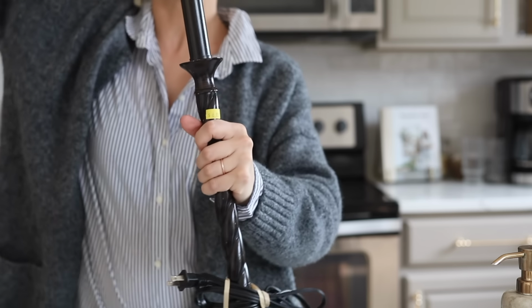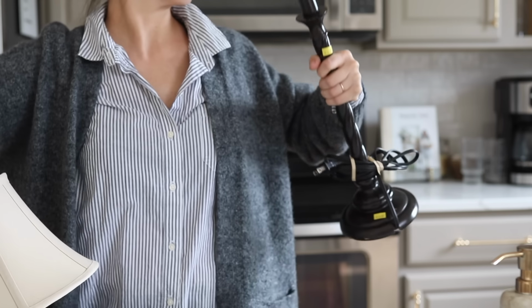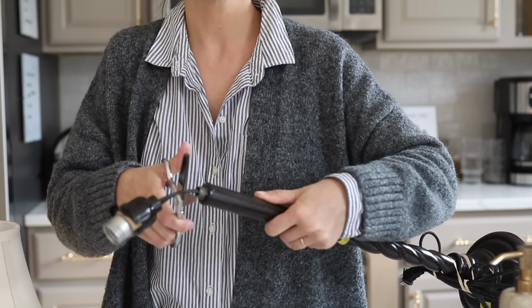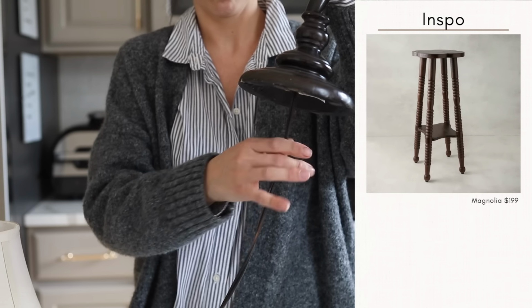So I decided to just remove the lighting component and make this the base for our faux brass side table. Simply by just removing the socket from the top, cutting all the cords, pulling them out, now you're just left with this base structure here.